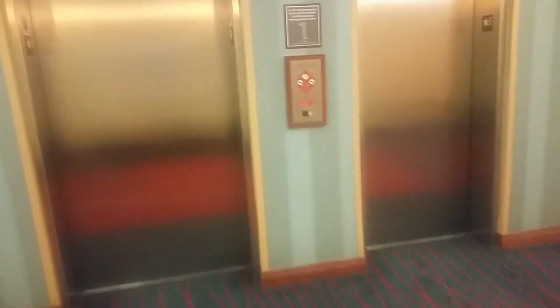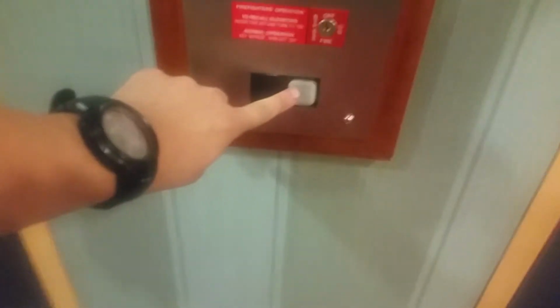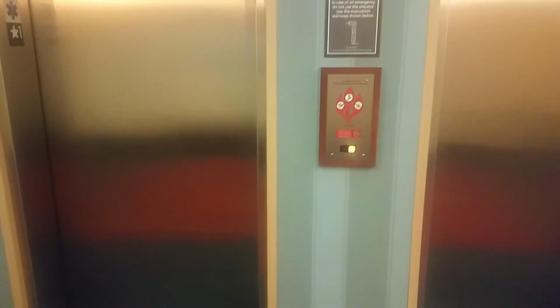Come to the elevators at the Residence Inn by Marriott Hotel in Woodbridge, Virginia. And these are Dover Impulse elevators. According to the indicators and lanterns, no, this is not the same Residence Inn that I stayed in 3 years back. The button lights up yellow. Very interesting. Oh, we get this one.